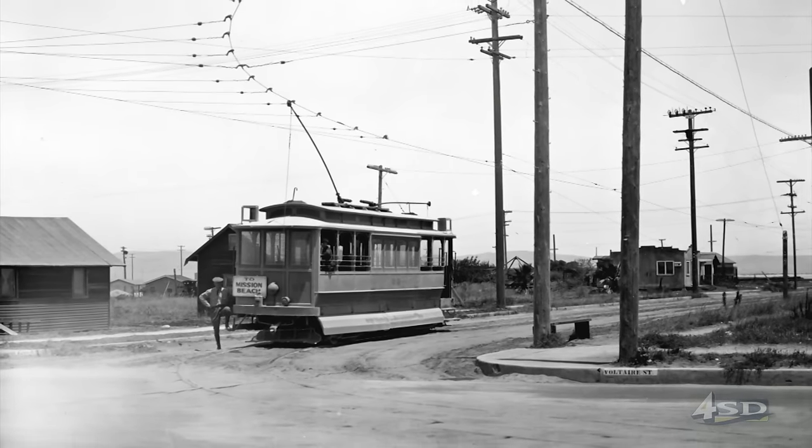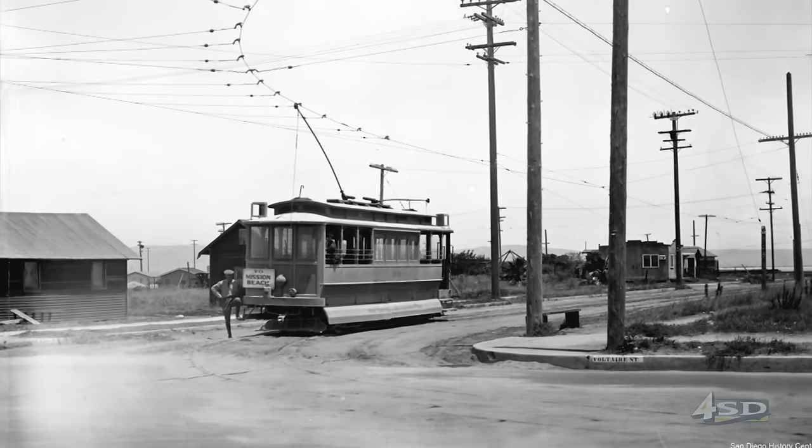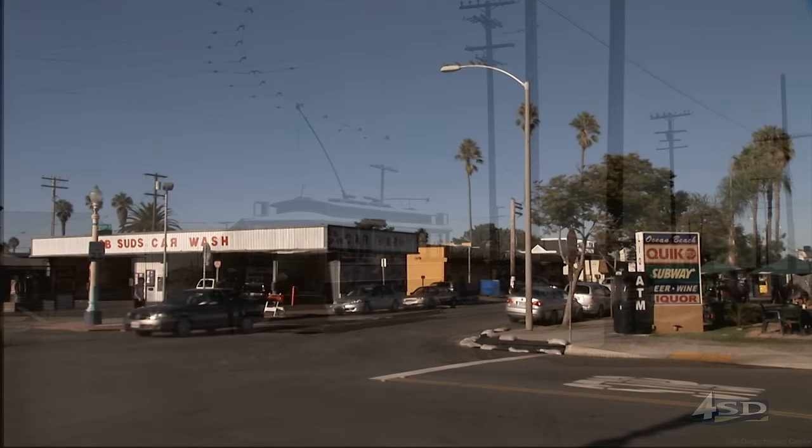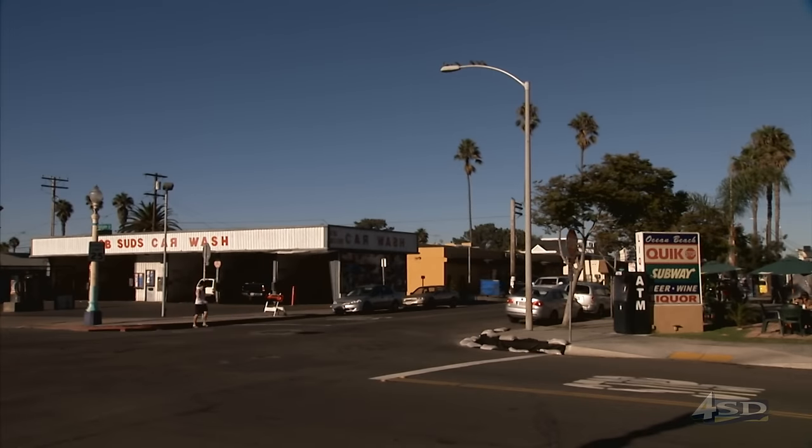It makes me feel really good, and I'm going to do everything that I can to preserve it and make sure that Ocean Beach will always have a part of Wonderland. But some things are gone forever, like the 1923 Ocean Beach trolley at Voltaire and Bacon. That same intersection now hosts a car wash.